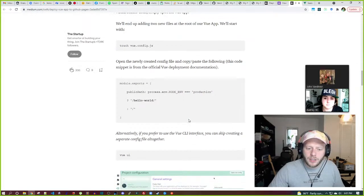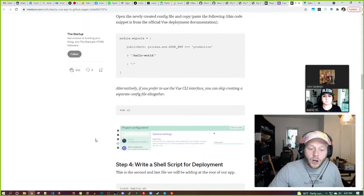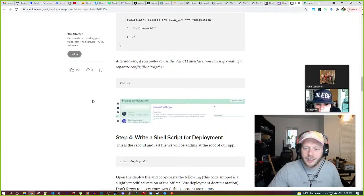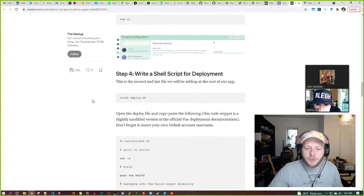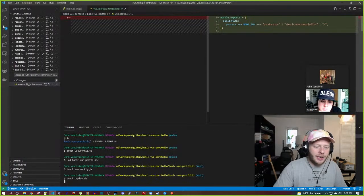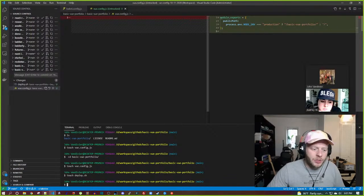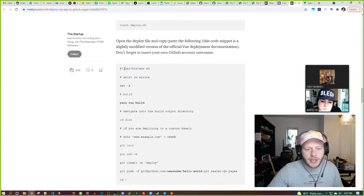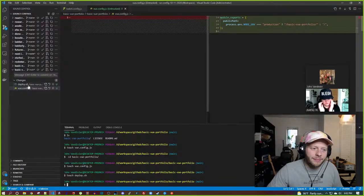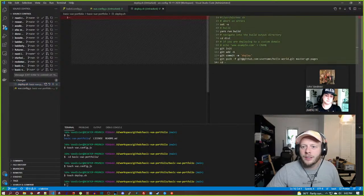Alternatively, if you prefer the Vue CLI interface, whoa, that's rad. I've never seen that. So I'm not going to do that, but I guess there's a Vue UI. That's pretty cool. Okay, write a shell script for deployment. Okay. I'm happy to just do this at the top level. Some people like to have a scripts folder. If I had multiple scripts, I'd do it, but if it's just one, I'm not worried about it. Yeah, that makes sense to me if you have multiple scripts. To each their own sometimes. For sure. Not all the time.